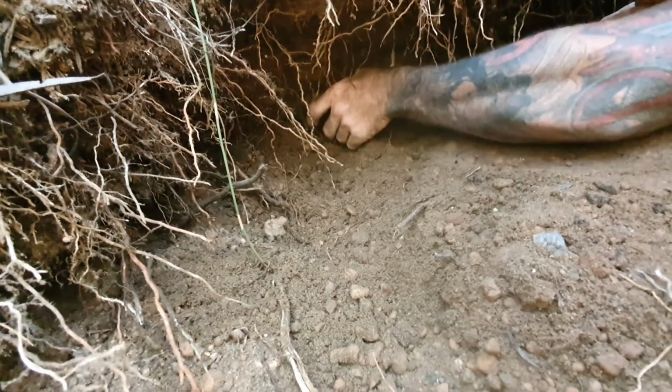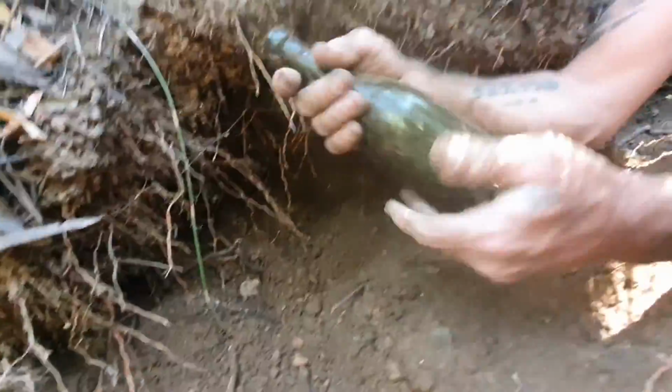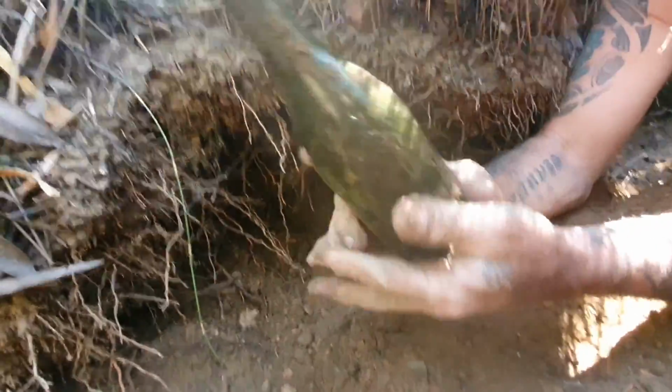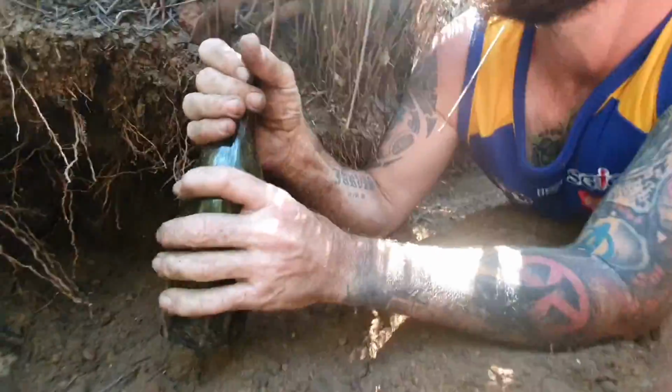Oh, yeah. It's intact. Look at that. Ah, it's a glob bottle or whatever they're called. Like, there's a glob of glass on the top. Cork. Still got the cork out?